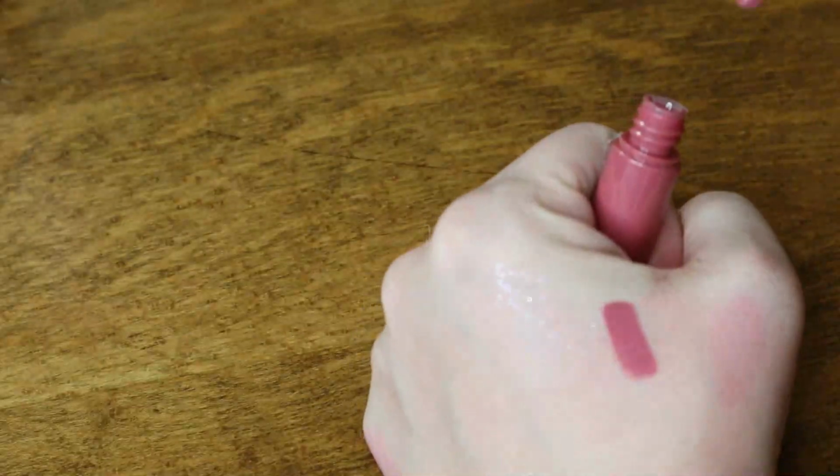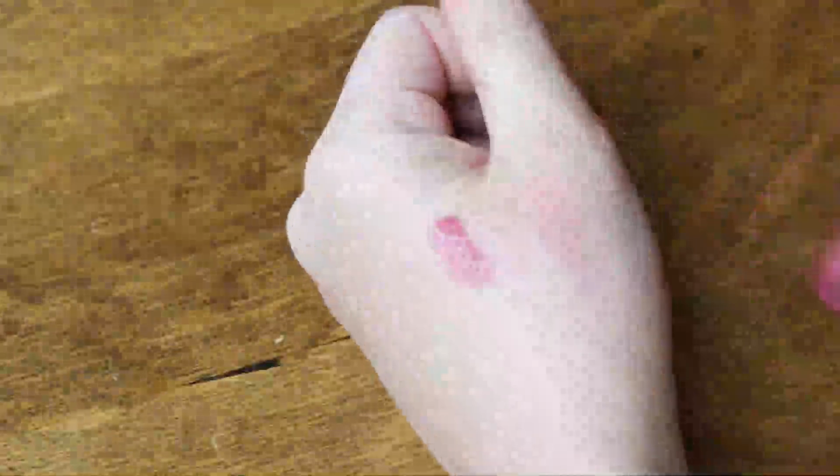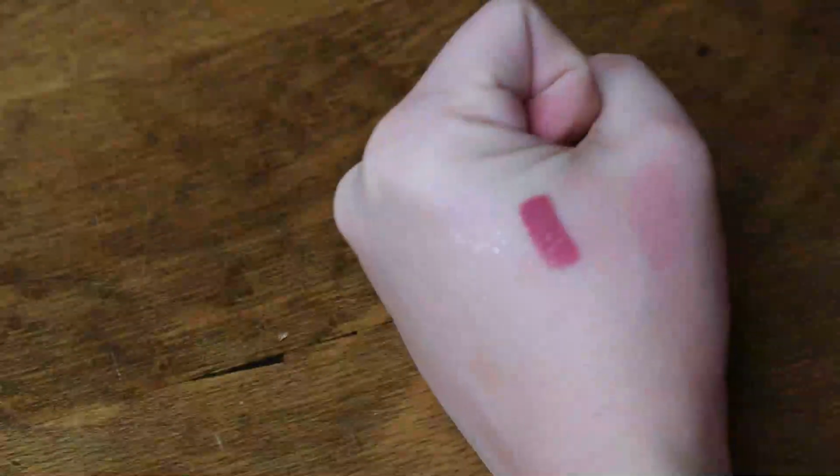I'm obviously not going to swatch this end because it seems pretty pointless, but this is the color on this end. It's honestly nothing special. These are nice lipsticks, but I don't know. They're fine. They're not amazing. They're not bad. They're quite comfortable on the lips.